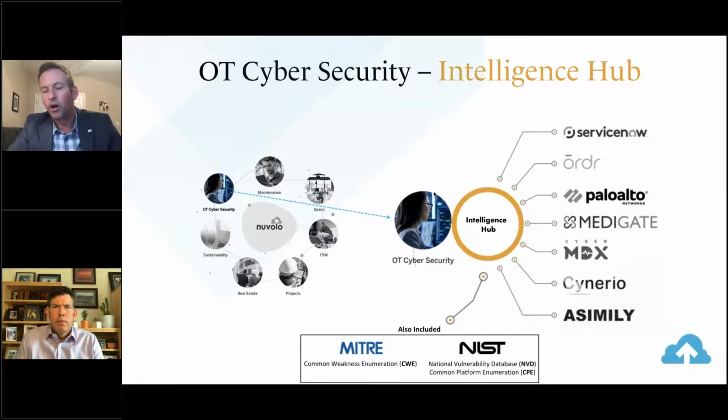With Nuvolo, we also have a pre-built integration and certification, ongoing as part of our technical relationship and partnership with all of the endpoint security products on the market. What's great about this is organizations that have already made an investment in Ordr, Zingbox with Palo Alto Networks, Medigate, CyberMDX, Cynerio, Asimily, and we keep adding more and more every month to this list. Organizations don't have to custom build an integration to their CMMS system. With Nuvolo, it's all pre-built.